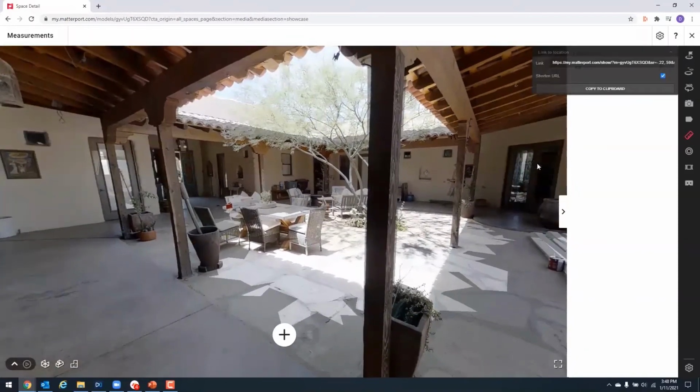Also, another good thing for a contractor is while you're in here, you can just press the U button on your keyboard, and it'll provide a link to this specific view. So instead of giving someone access to this virtual tour and saying, hey, go to the northwest corner of this courtyard, you can just go to that specific view yourself and then send them that link to that specific one. And it also has a shortened URL here, which I suggest you use.